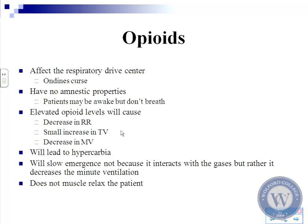If you look at opiates, they work a little bit differently. They work at the respiratory drive center, and they basically tell the person to stop breathing, or they will breathe deeper but slower. So they have a decrease in respiratory rate, a small increase in tidal volume, but overall minute ventilation is decreased. That's where they usually catch you on the test question. They'll ask, what happens to tidal volume with narcotics? It goes up. What happens to respiratory rate? It goes down. What happens to minute ventilation? Some people say it doesn't change. No, it always goes down. Narcotics always cause a decrease in minute ventilation, period. So everybody that gets narcotics becomes hypercapnic.